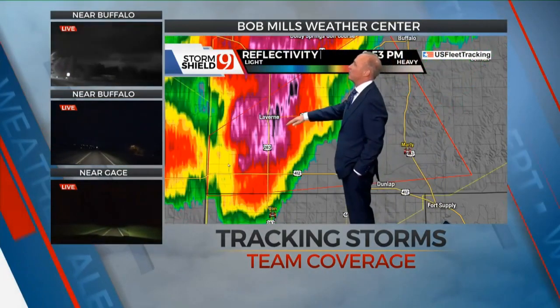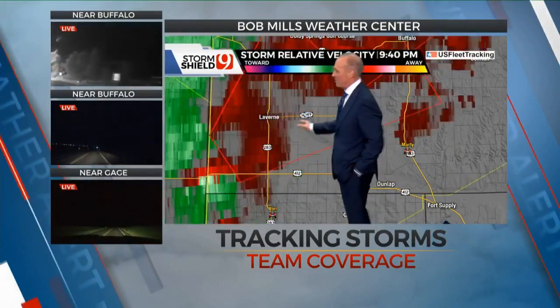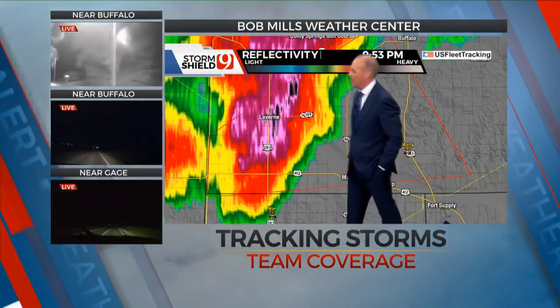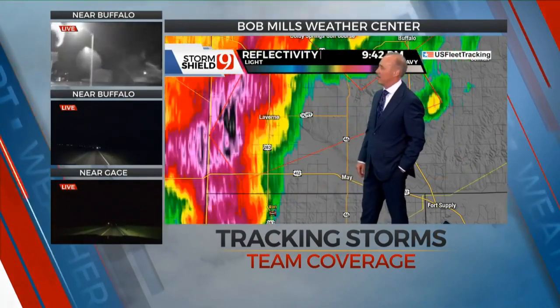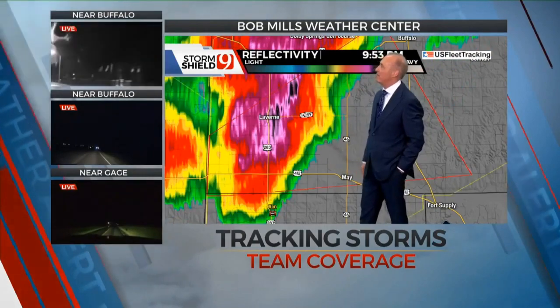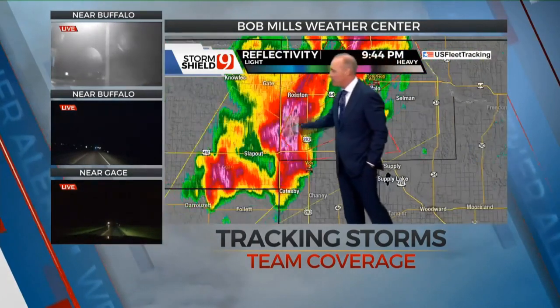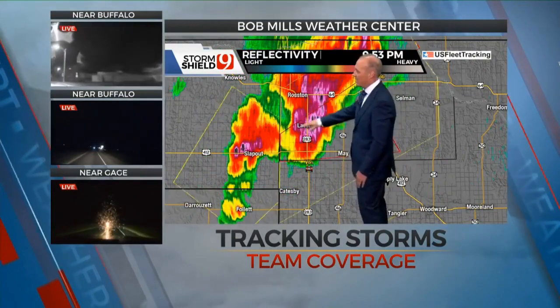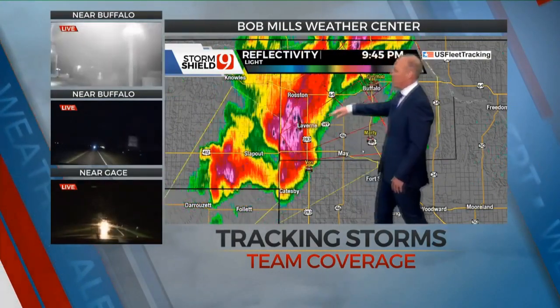Golly, it looks like it just went nearly right over them. And notice how the hook isn't hanging out. It's because it's wrapped in rain, right? It's wrapped in rain right now. You're not going to be able to see this, okay? If it hits you, you're just going to feel it. You're not going to see it. It's wrapped in rain, so safe spot now. Laverne, east of Laverne, if you live down 149, and we'll do this again.